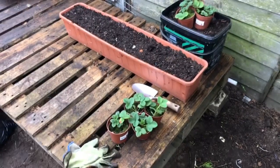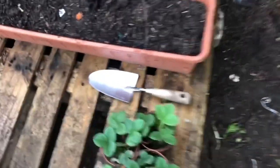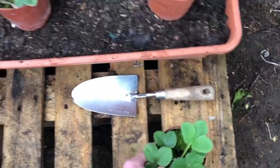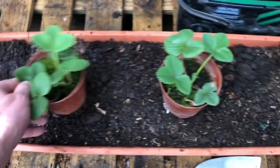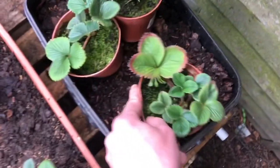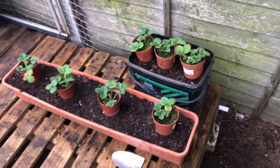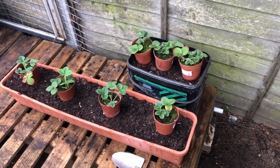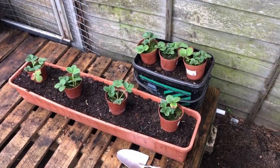Right, well, it's stopped raining, so I will do it out here. But all I'm going to do is just put 4 strawberries in there like that. I'm going to squeeze 3 in there like that. Right, I'll get these planted and then I'll come back to you.